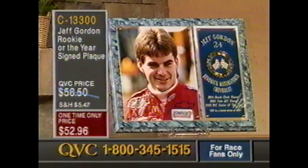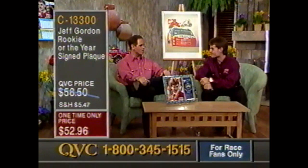So it's pretty interesting the way they do it. Well, here you are, you're this old veteran now. I mean, they peeled that yellow stripe off the back of the car. We've got another crop of rookies coming up, guys like Ward Burton and Steve Grissom and Joe Nemechek. Good group. There's a lot of really good drivers coming up. A rookie kicked my butt here last week.